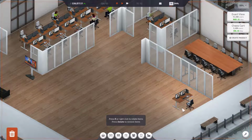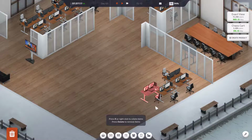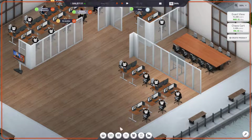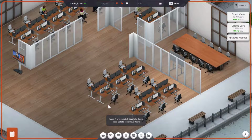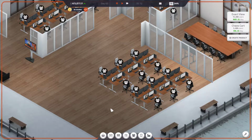So if we do one, two, no. We do something like that. Okay, so what do we need on over here? This is basically almost everybody else, I think. So let's see, this is going to be a pretty big open plan kind of arrangement. Come on, keep pushing. So a manager and 4 people, and a manager and 5 people each time.